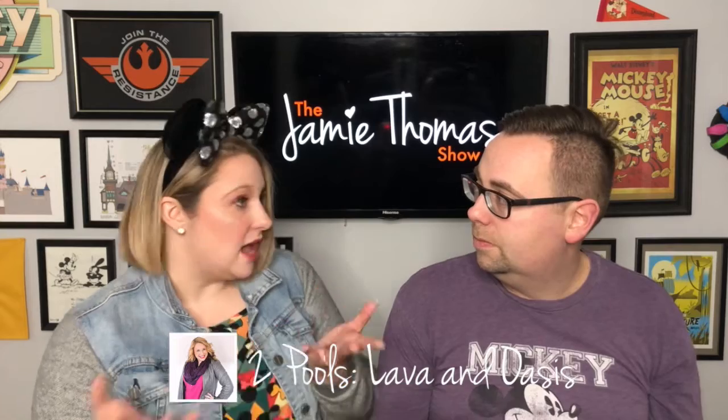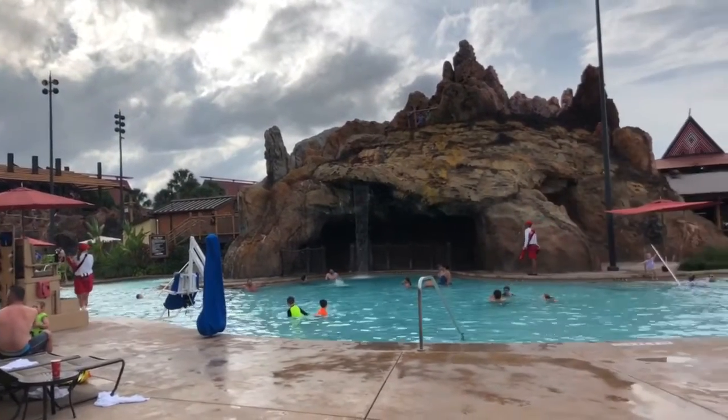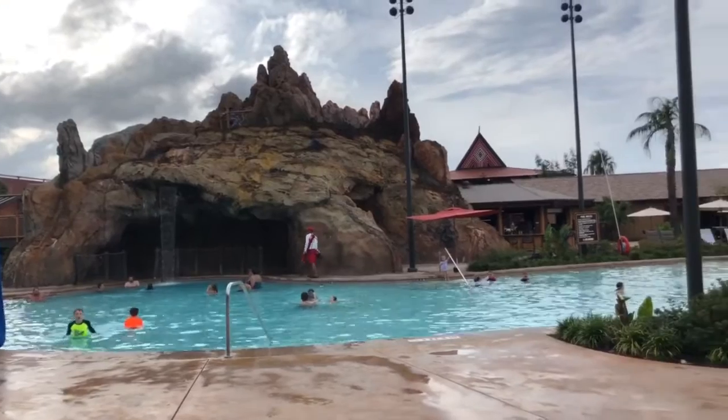First, there are two main pools. You've got your most significant pool, which is the lava pool, and then you have your smaller, quieter pool, which is your Oasis pool. The lava pool has a slide, of course. Of course. It comes out of a rock, a little mountain that looks like a volcano. Which is really cool. And there's a waterfall into the pool. It's really nice, and you can sit behind the waterfall and just chill. It's very relaxing.